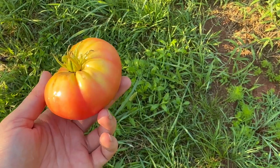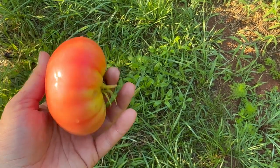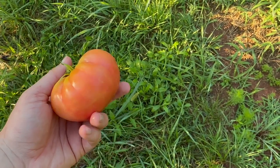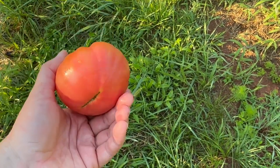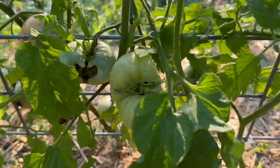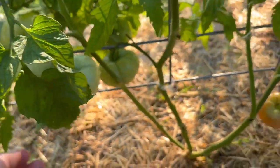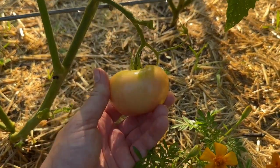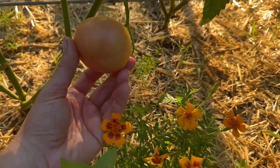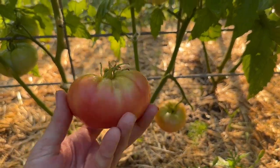Look at that beauty. I picked it now because it's pretty blushed and I don't want it to split tomorrow. And I'm just nervous. It's the first one, so I wanted to make sure I can actually harvest it. We have a couple more that are starting to blush finally. We have some that have blight really badly. This one's starting to blush too. I might pick this one tomorrow before it rains if it gets any more blush on it. But I had to pick this one tonight.